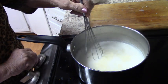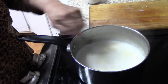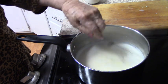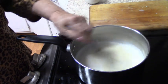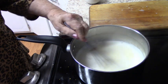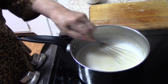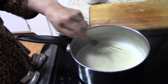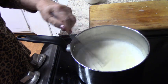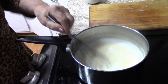Okay, I'm going to turn it down. This wants to stay at a low boil for 15 minutes, stirring frequently. So I've turned it down to about 5 right now. I had it on 8. And we'll see if this cools down. You know, with an electric stove, it just doesn't cool down immediately. So we'll keep it moving around so it doesn't burn onto the bottom.